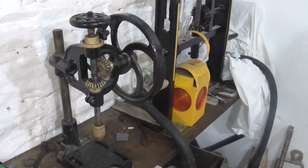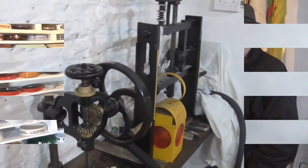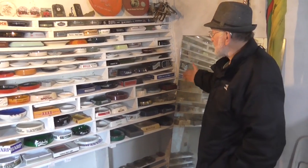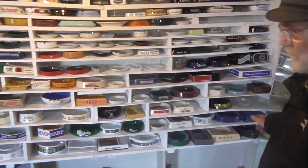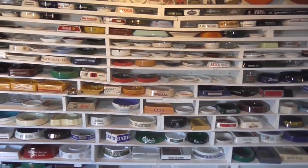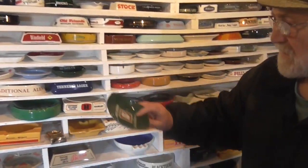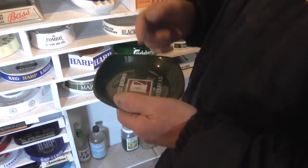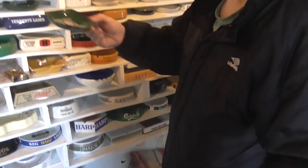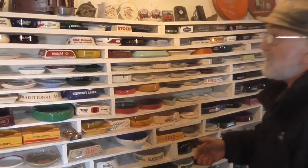Now, this is my ashtray collection. 200 different ones. Not all actually ashtrays as such, because you wouldn't call that an ashtray. It's no place for the cigarette to sit on. That would be a hand tray or something they would call that, but to me they're all ashtrays.